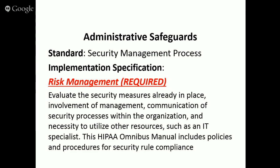Evaluate the security measures already in place, involvement of management, communication of security processes within the organization, and necessity to utilize other resources such as an IT specialist. The HIPAA Omnibus Manual includes policies and procedures for security rule compliance. That's part of my manual. That really doesn't apply to this particular piece here, but nonetheless, risk management, risk assessment, basically the same thing.